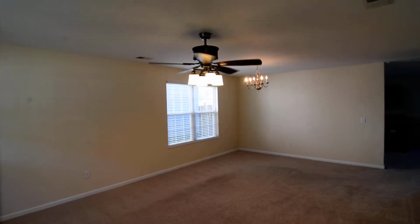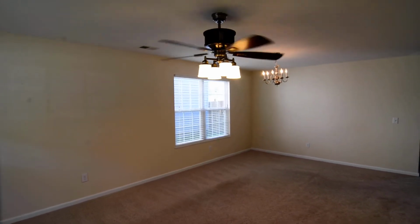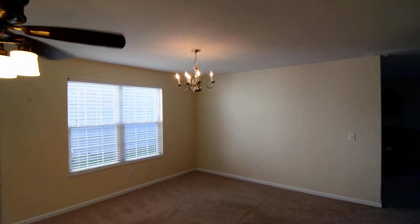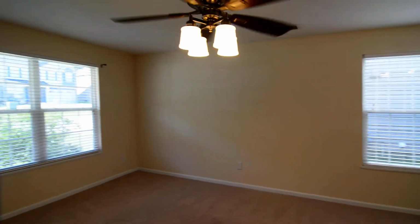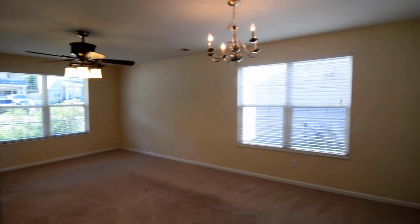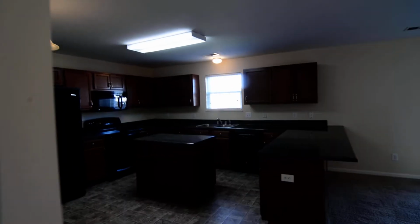So you have a ceiling fan in here, nice updated ceiling fan. It's also a dining area in here as well, as you can see by the chandelier fixture there. So a nice large open room, lots of natural light. You have 2 large windows on the front and side. And then you can see your sort of open floor plan living area on this side with the kitchen open to the living space.